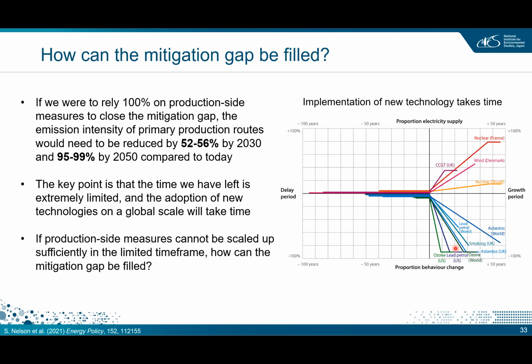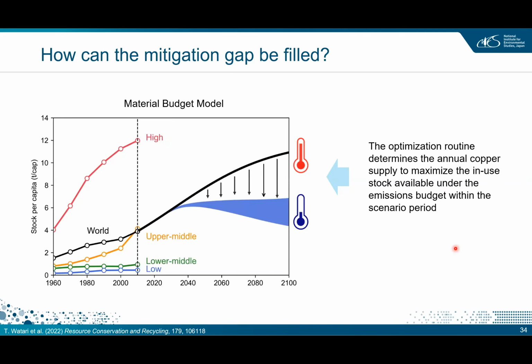So I think it is quite important to examine how we can bridge the mitigation gap if production side measures cannot be scaled up sufficiently in time, and prepare for such a case. So we try to estimate how much copper could be used within the emissions budget if we can't scale up the production side technologies.